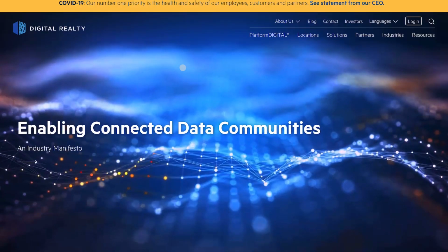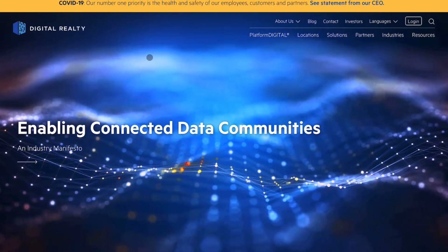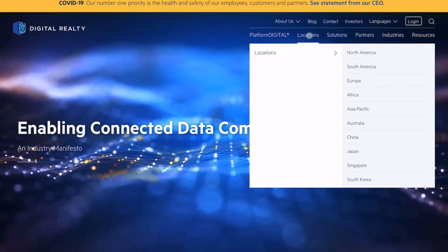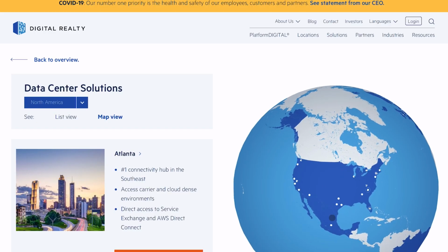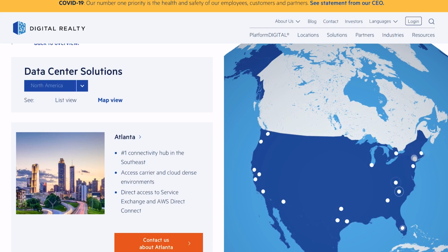The next one I have for you guys is Digital Realty. So this is a data center REIT. So they have lots of infrastructure around that. In fact, we can poke around their website and try to find out more about this company. So this is their locations, and they're spread around the world. Let's take a look at North America just to kind of see what that looks like. So these are the locations of some of their data centers in the US.